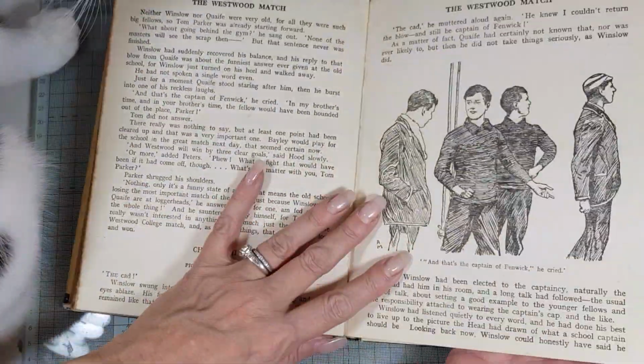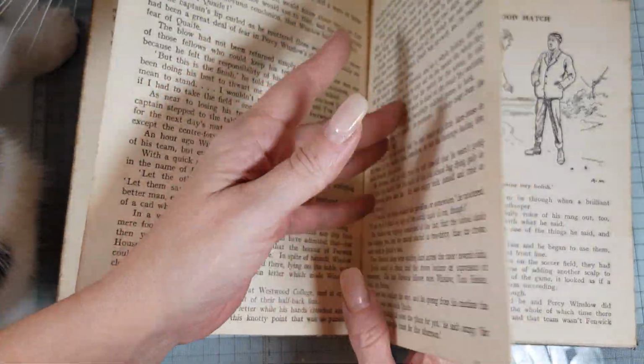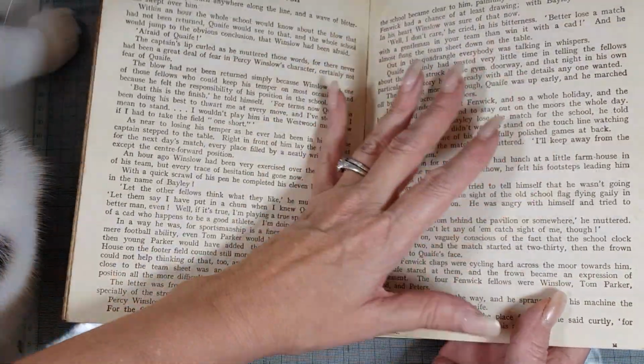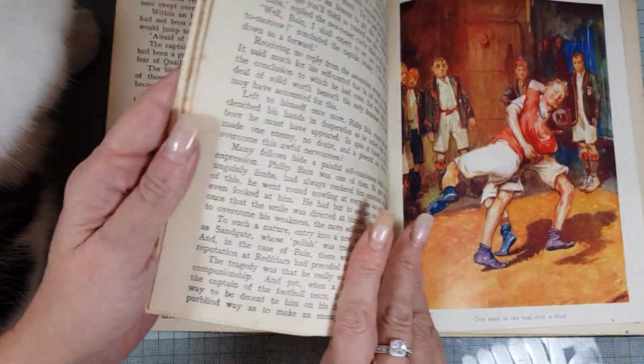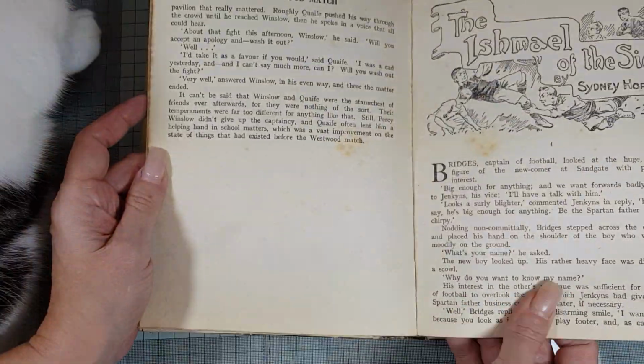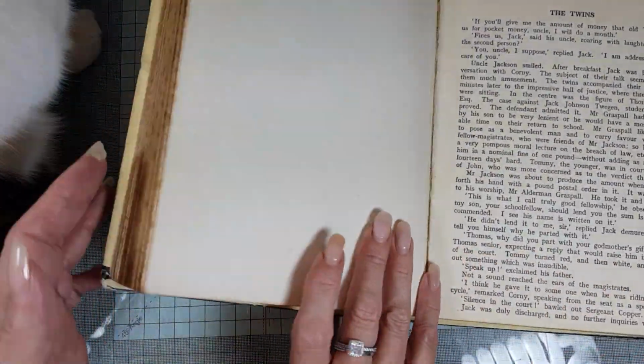Not really too fussed about the images on here, but I would just take this page out, cut them into tags or pockets, etc., and use them because they're super, super thick. Just a great book, great book.